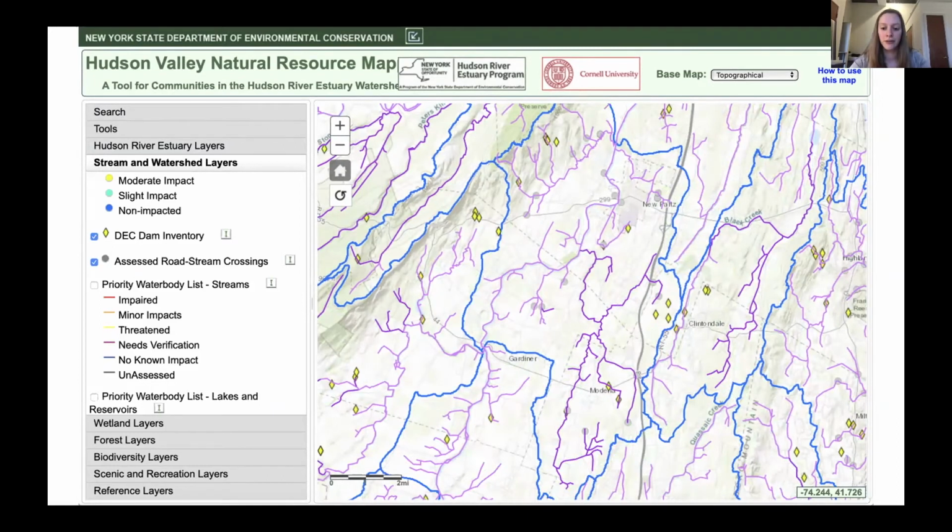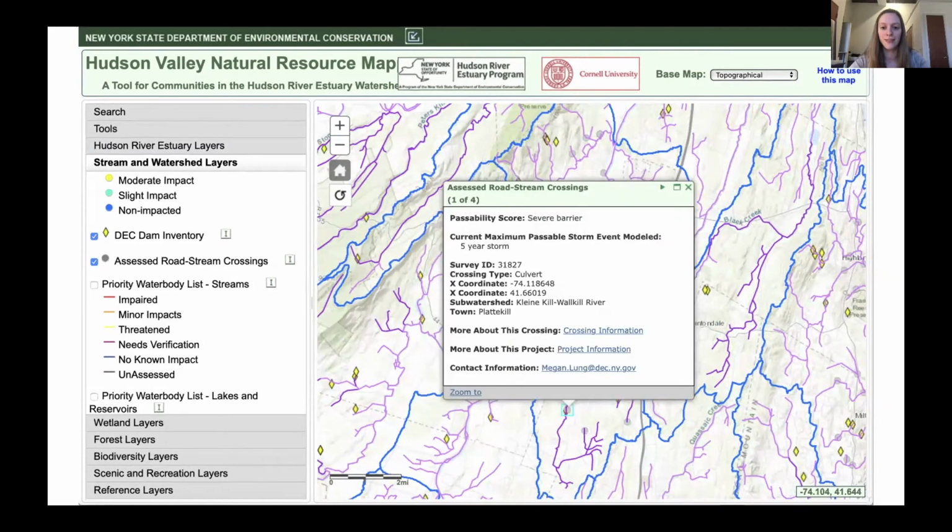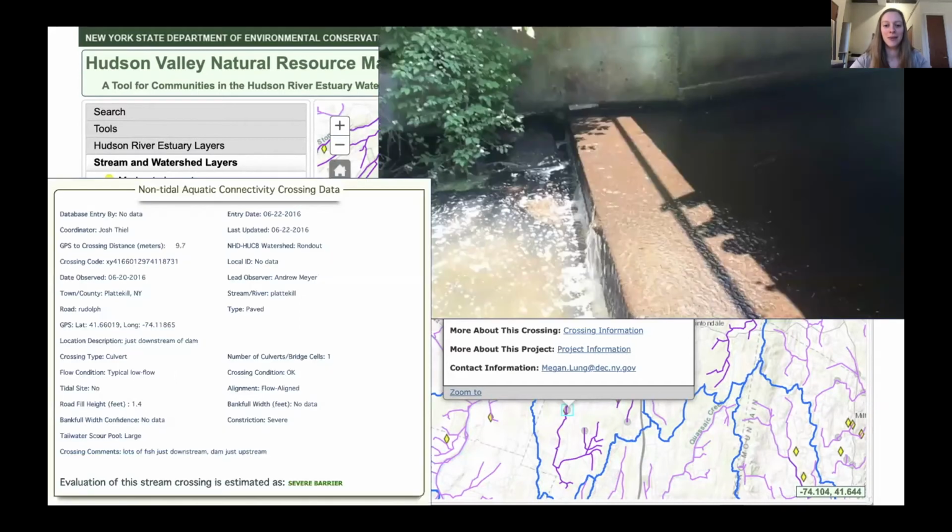So if we pick a road stream crossing, how about that one? That looks good. It's in the town of Platica, and this is a severe barrier. And we can go to the NAC, the North American Aquatic Connectivity Project website, and learn more about this particular barrier with some photos and some details why this is a severe barrier for fish to swim upstream. So thanks to Megan Lung for these great pictures and for collecting all this information that's now very accessible.